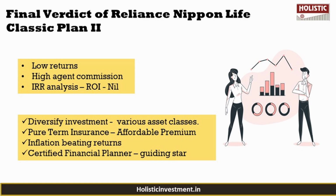agent commission. So if you're interested in market linked investments, it is more effective to keep insurance and investment separate, as we have seen in the comparative analysis, because this approach enables you to combat inflation and build wealth for your life goals.